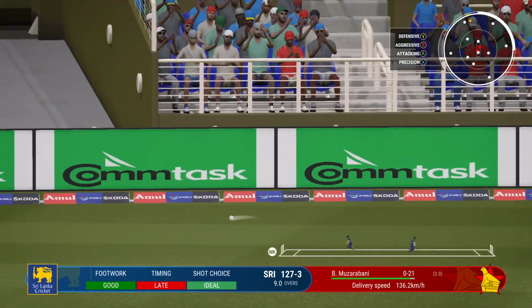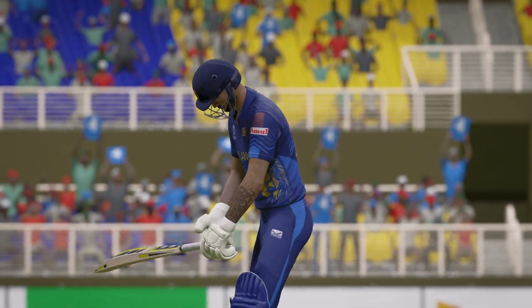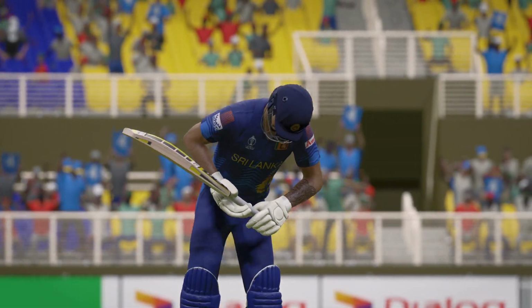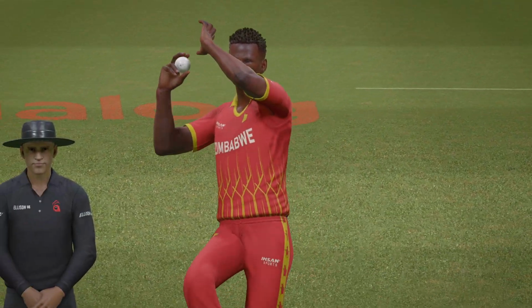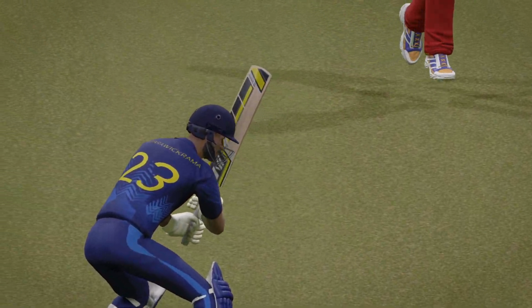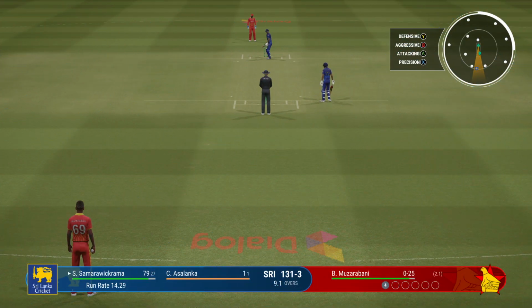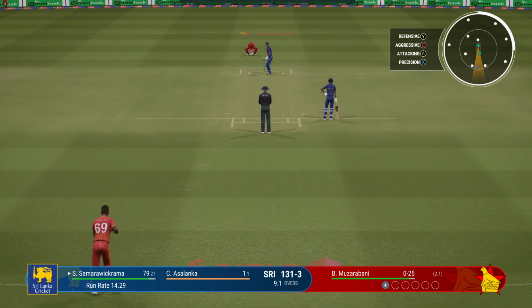Massive outside edge. Nearly got through them, just got onto it in time, and with enough bat speed to pick up four. Just got to follow up that last delivery. Found the edge, but no reward, but putting pressure on the batter.